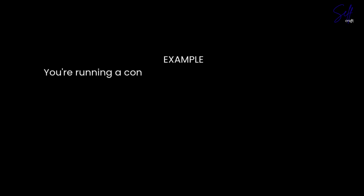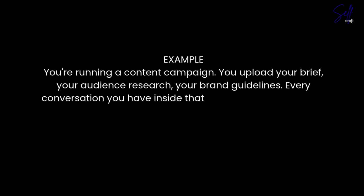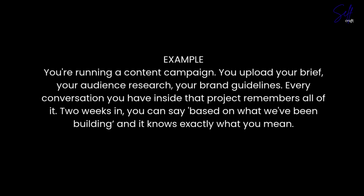Here is an example. Imagine you're running a content campaign, you upload your brief, your audience, your research, brand guidelines, etc. Now, every conversation you have inside that project remembers all of it. Two weeks in, you can say, "based on what we've been building," and it knows exactly what you mean.